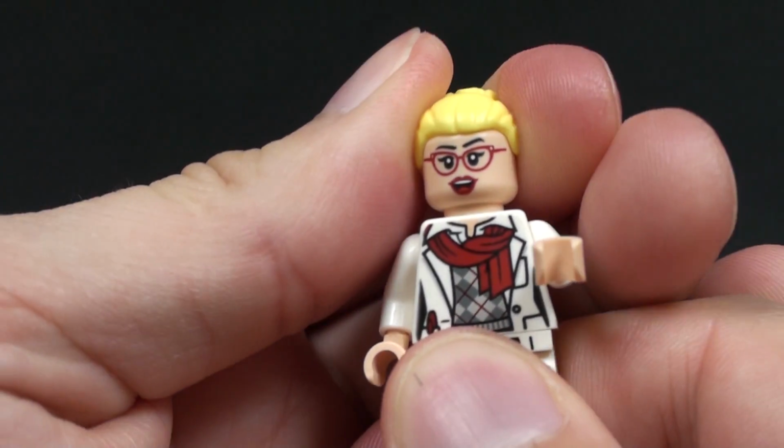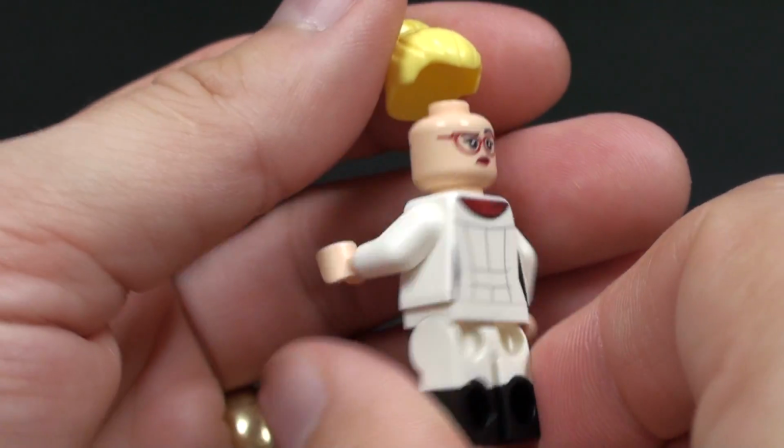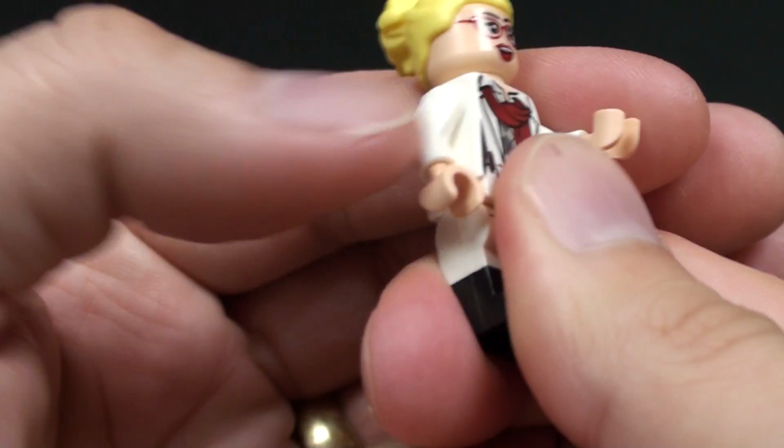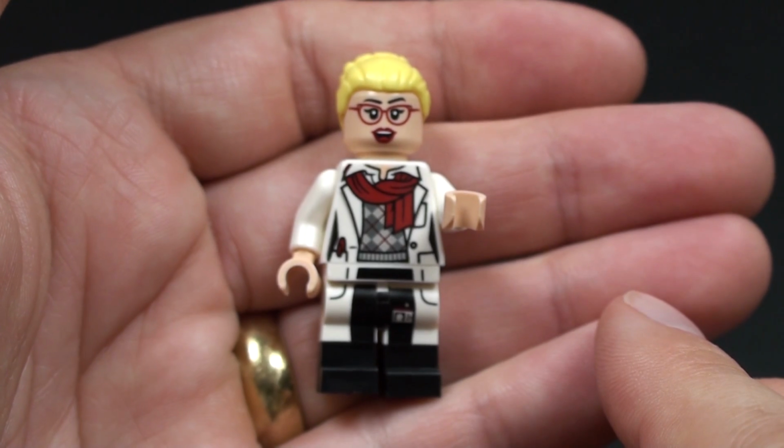So turning to the face, we do have a dual expression. She looks a little bit more perplexed on the back. And this beautiful blonde hairpiece there with the bun at the back. And that is Dr. Harleen Quinzel.